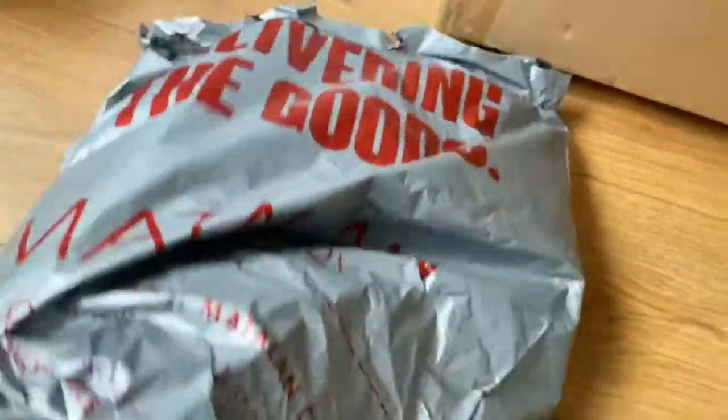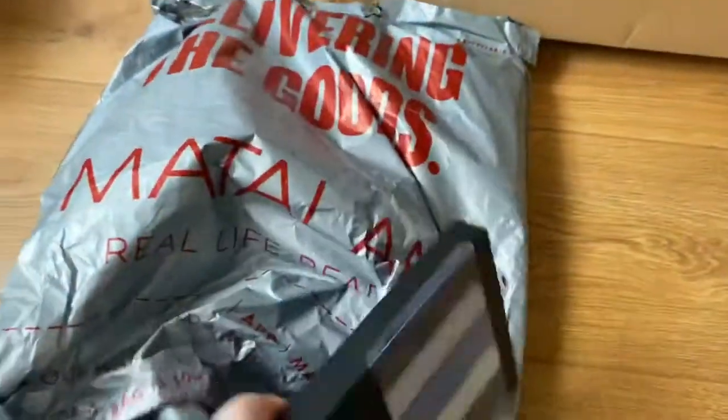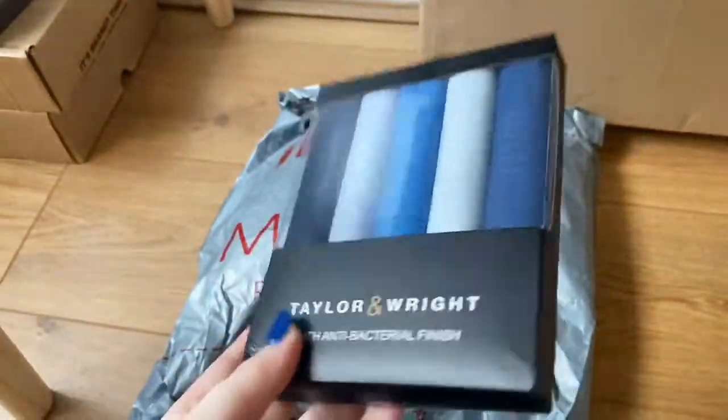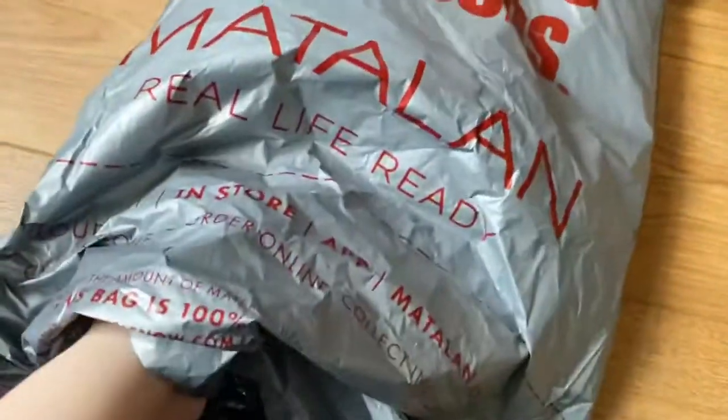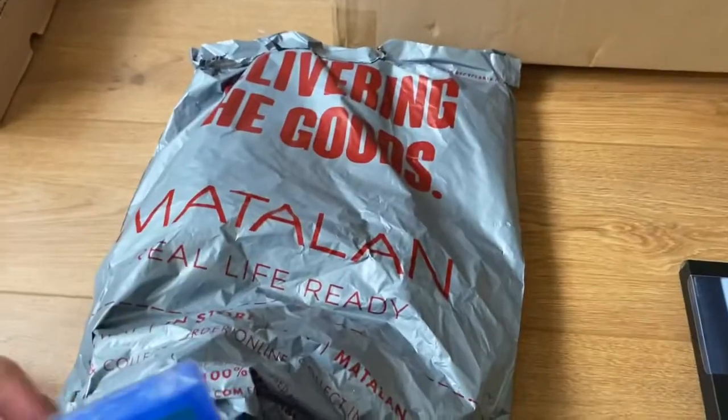From Matalan, I ordered some bits for my granddad. So we've got some handkerchiefs in these blue colours. Just kind of like a staple thing that I think older men would like. And then I also got, I don't know why this was in the bag. I must have just put it in there before.